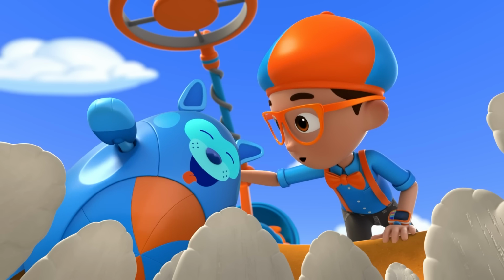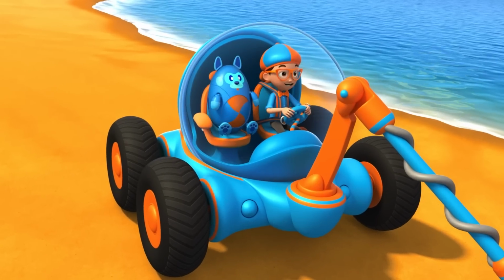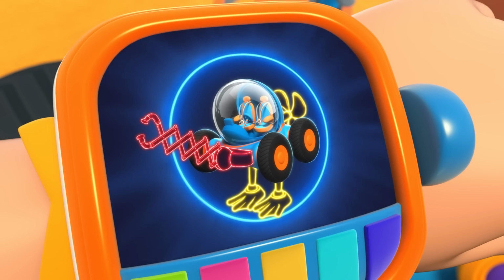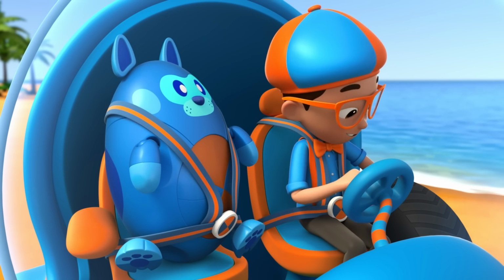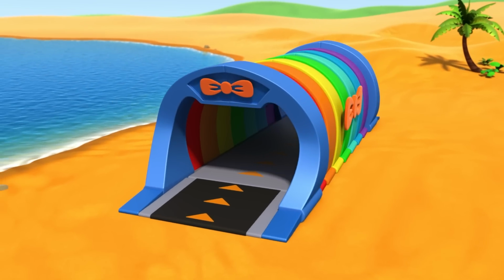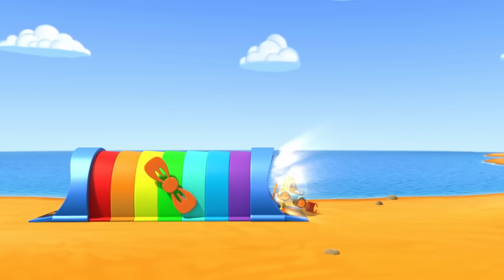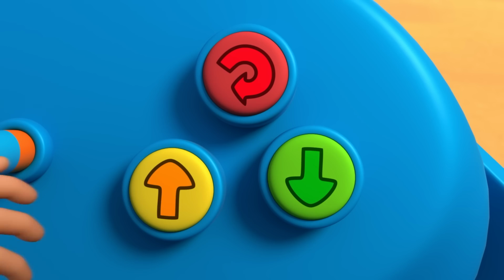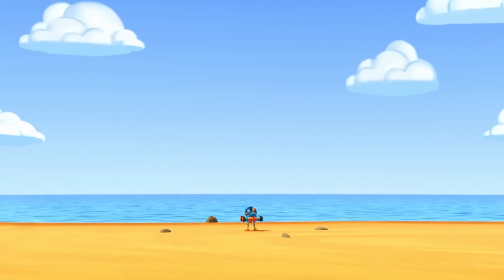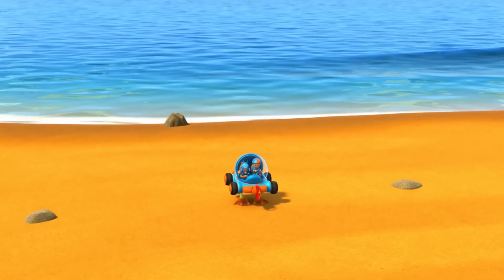Great idea, D.BO! We can go into the ocean and find out! I'm gonna need duck feet, a grabber arm, and a propeller! Duck feet, grabber arm, propeller, confirmed. Activate Blippi Station. Shrinking down! The BlippiMobile is ready for adventure.